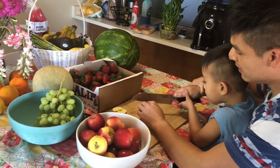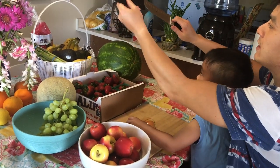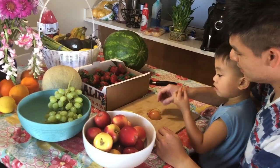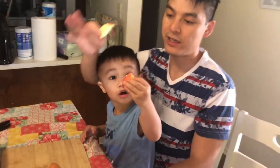Wow, that's awesome. That's good. That's it. Seal it. Okay. Adam, you can sample this one. And Daddy will sample this one. Cheers. Yeah. Like this. Masarap. Sweet.